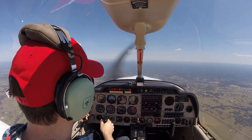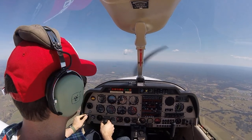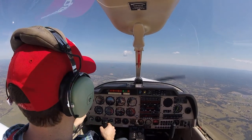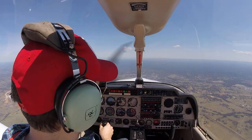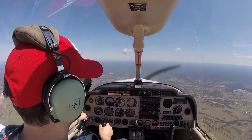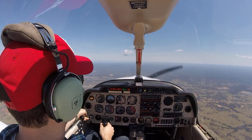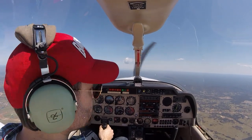Actually, let's do the velocity 15.9. 33.0, velocity 15.9. Trim it for straight and level. Actually, I don't think we want to do that. Okay. Left rudder to keep it in balance. Full idle. Expect to go really high on this one.